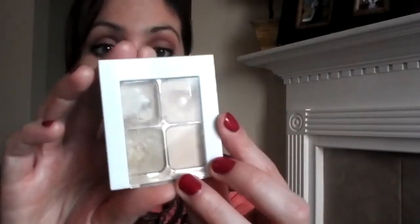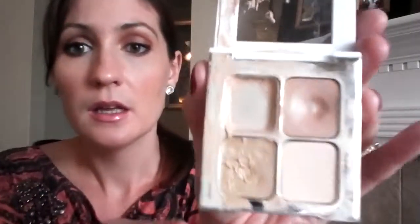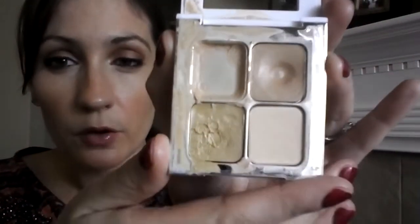Okay, this is an absolute product rave. Here, this is the Sonia Kashuk Hidden Agenda Concealer Palette. It's like $10 and it's wonderful. I cannot say enough about this. I love it so much. It's so creamy. It's just a wonderful formula.